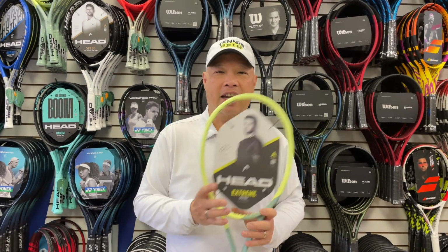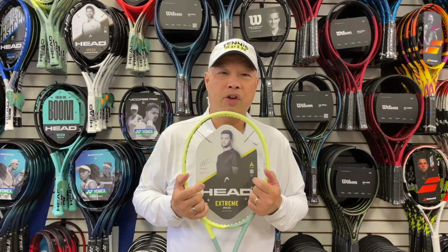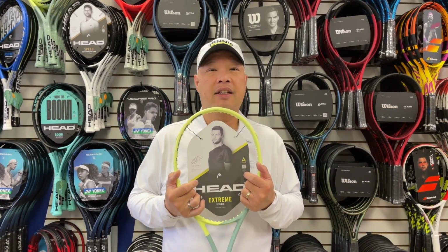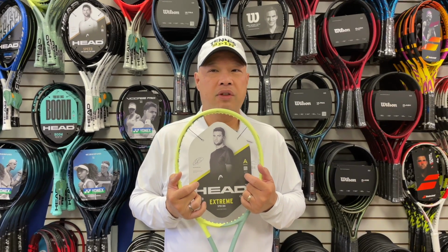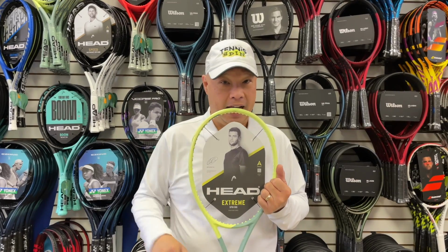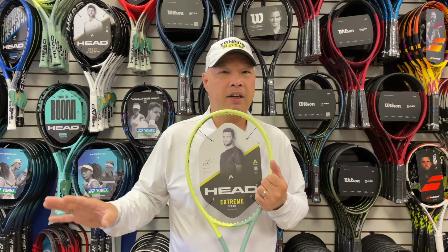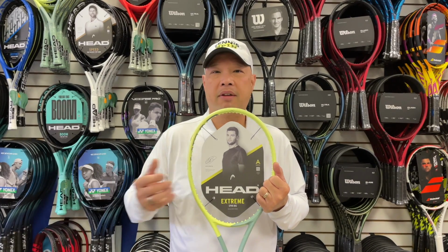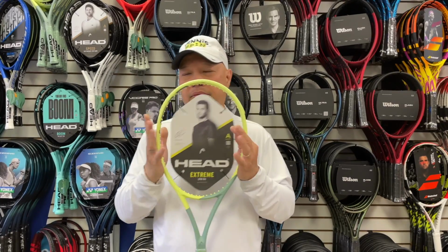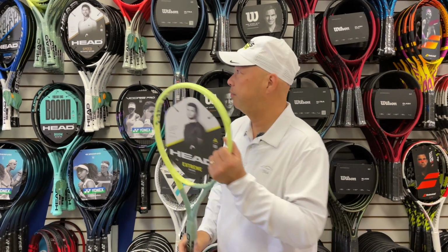I mean, this category of racket is just so overloaded now that it's hard to find the one, and this currently seems to be the leader right now, okay? Things can change. Rackets can come out in a couple months and they can take off, but definitely winner of category in sales right now.